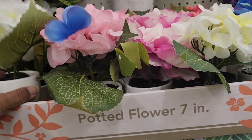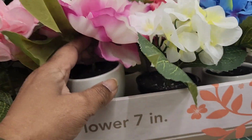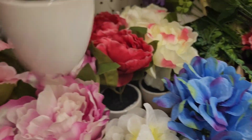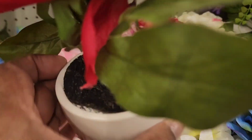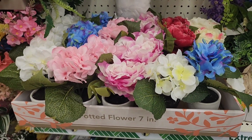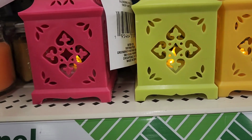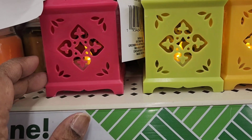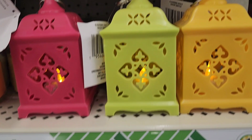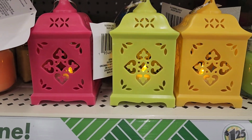So they got this one here, they got this pretty pink one here as well, and they also got this one here as well. They got the blue, they also got this kind of red color one in the back here. That's really pretty. So they're beautiful. They're absolutely beautiful. This beautiful LED lantern, they have it in this beautiful pink color, and they have it in that nice yellow lemon color one, and the yellow one as well, lime green as well. So those are really pretty.